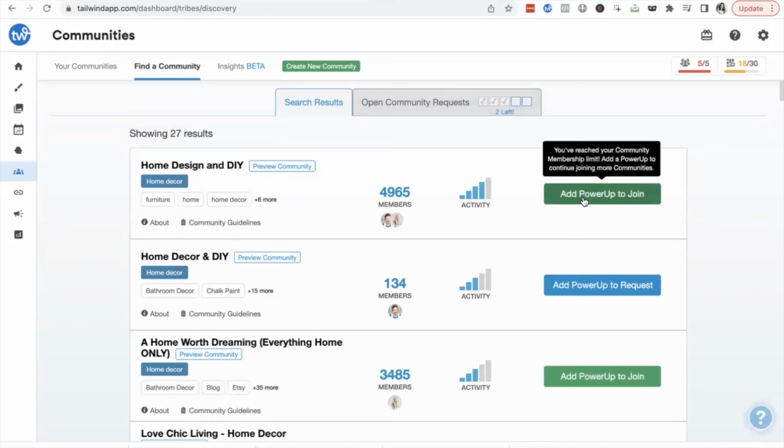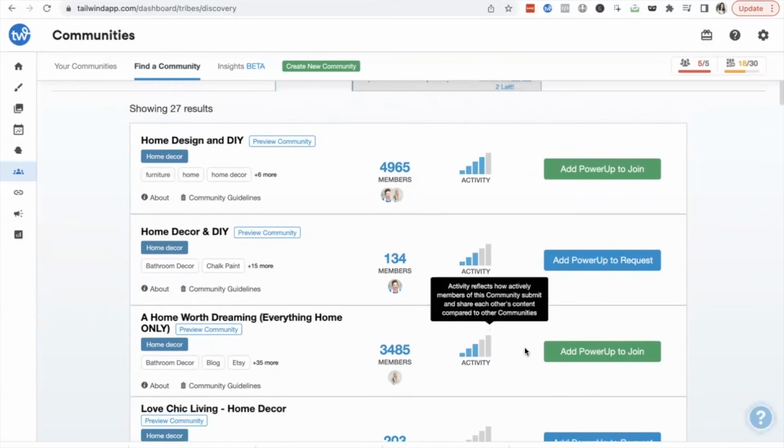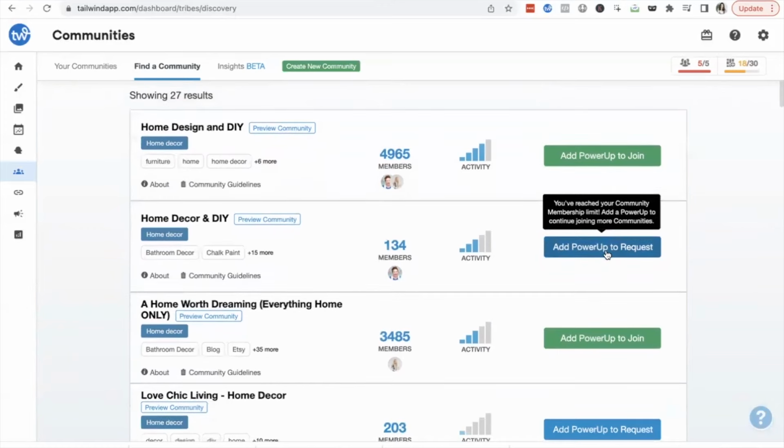That's essentially, if I want to have more than 5 communities, that's like me adding on additional things to my Tailwind account, and that's not something I'm going to do. But if you do have a Tailwind account, you can join up to 5 communities. So add power up to request.